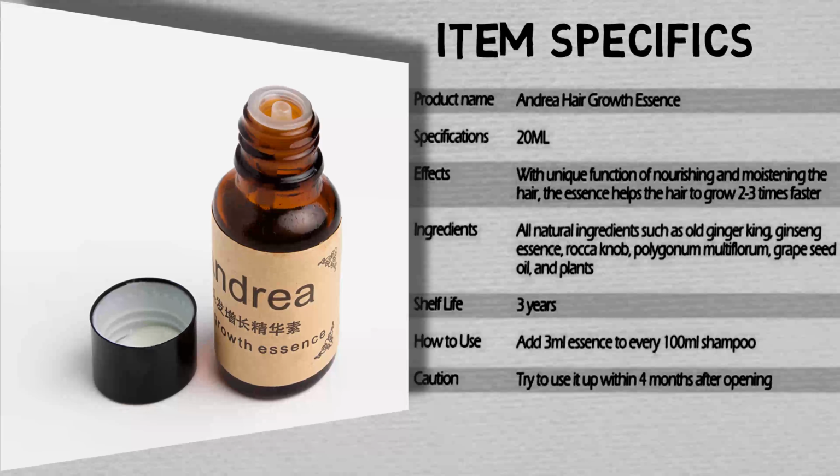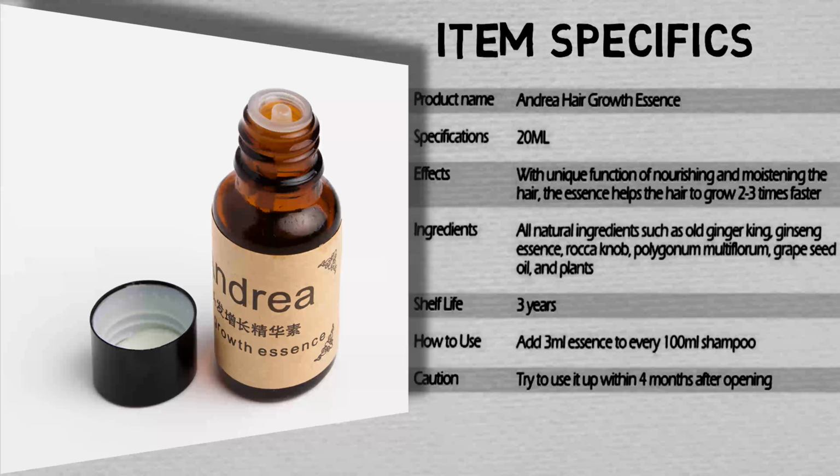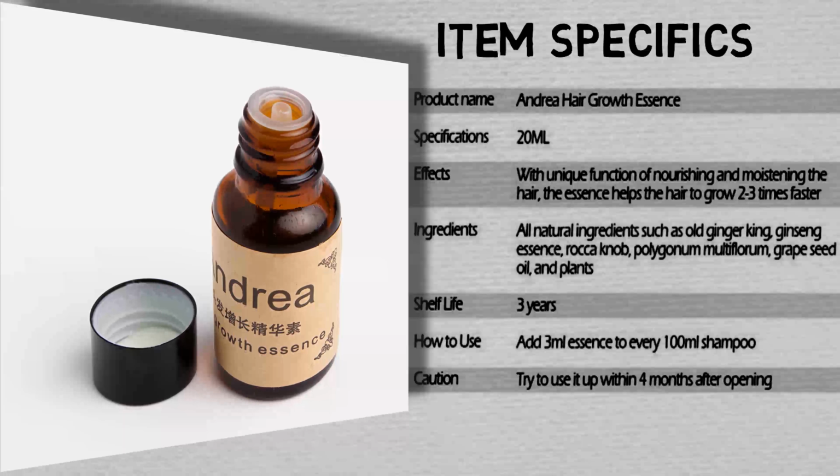plants. Shelf life, 3 years. How to use: add 3 ml essence to every 100 ml shampoo. Caution: try to use it up within 4 months after opening.